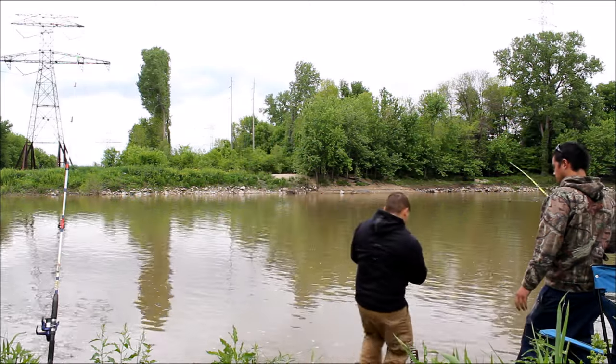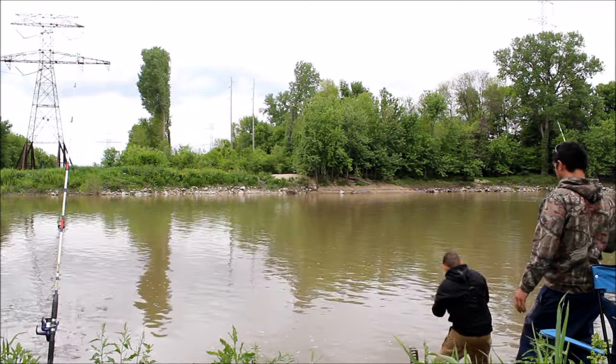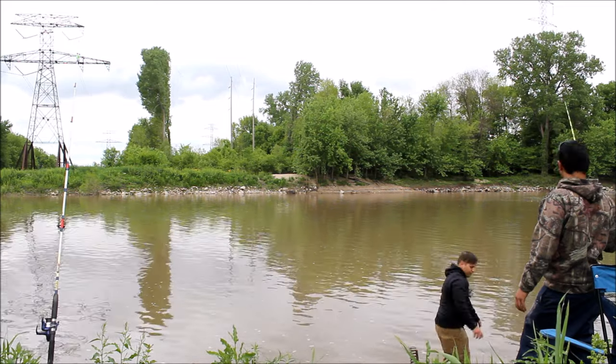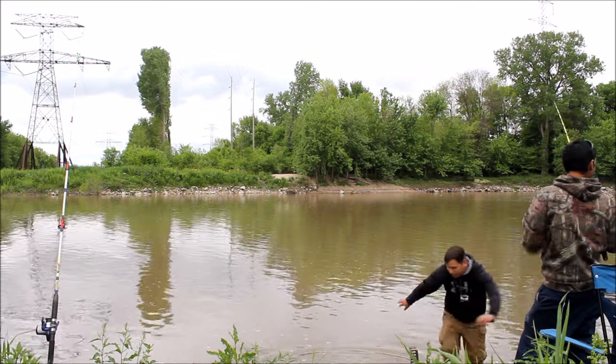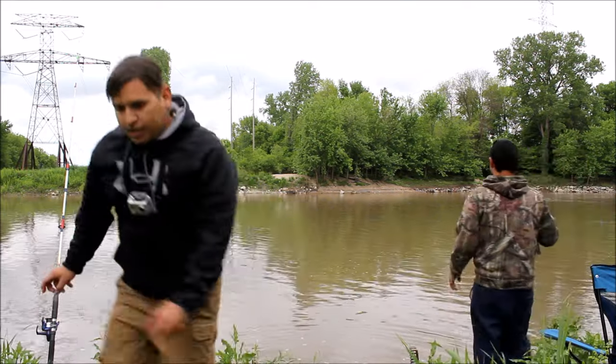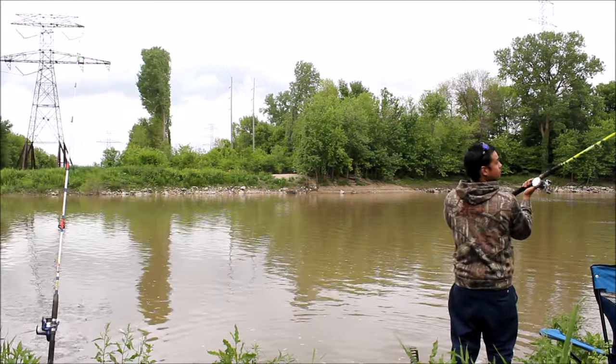We'll get 90-100 pounds. Bye. He's gonna be 90 pounds next time I catch him. That was fun, dude.